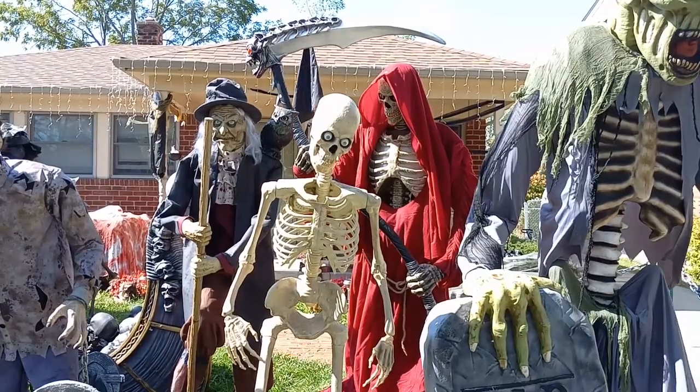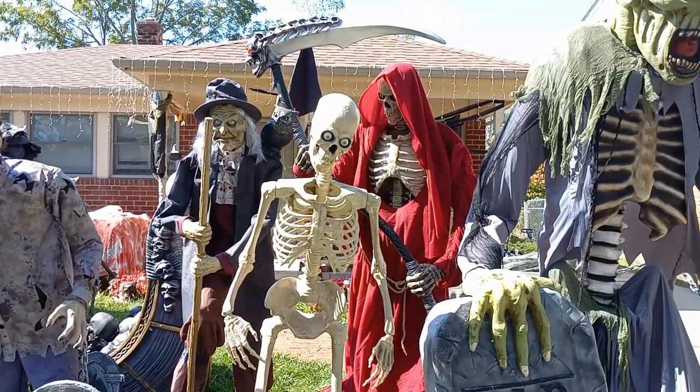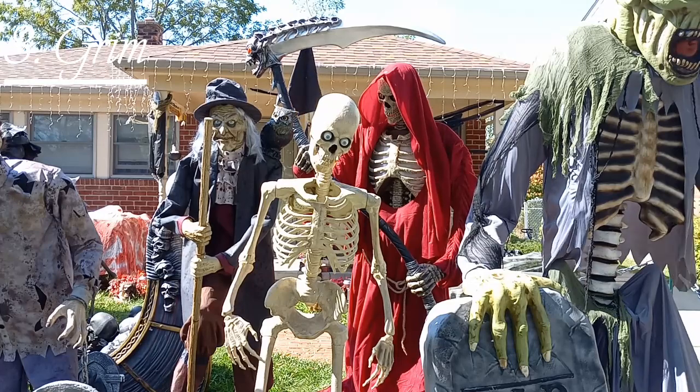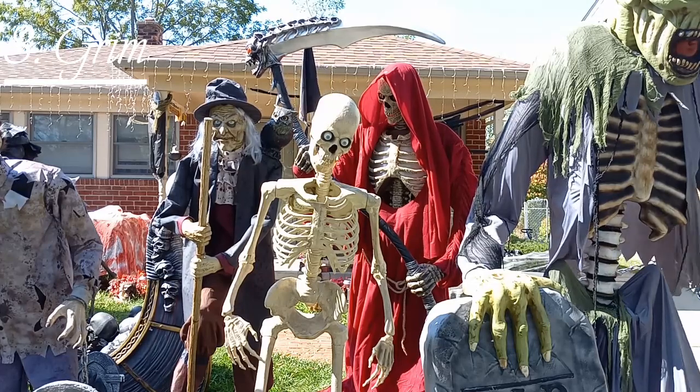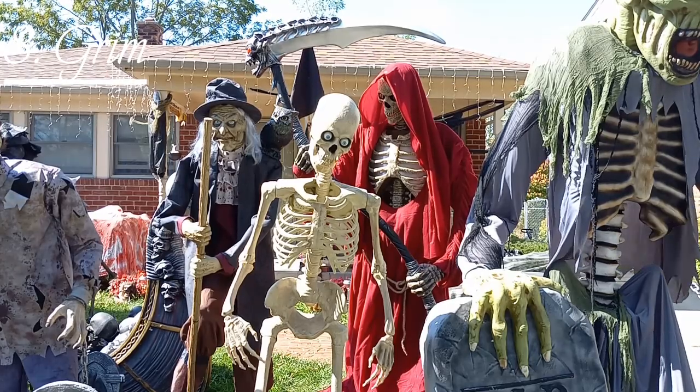So not new for the 2023 season, but new to me for the 2023 season, is Grimm. He was released in 2021 and 2022. I did not pick him up because I did not know what theme I was doing, but here we are with a graveyard, and now I have Grimm. So let's get into it.